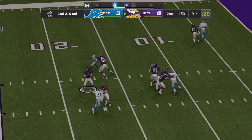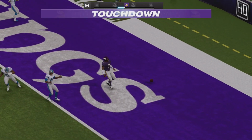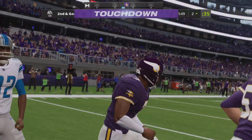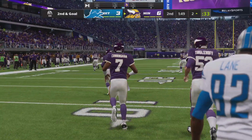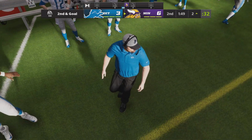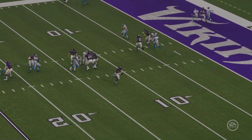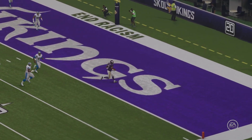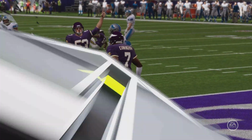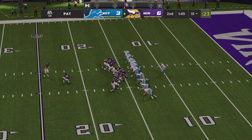Here's Cunningham from the gun. Escaping the pressure, and he'll get into the end zone. Touchdown, Minnesota. A 9-yard touchdown run, and the Vikings have taken the lead. So a quarterback scramble, certainly a pass play, but he saw something, tucked it, and got in the end zone. A lot of quarterbacks, when they scramble, they're scrambling to create more time to throw the ball downfield. In this situation, as you noted, he tucked it and took off. Great play by him. Point after try forthcoming.